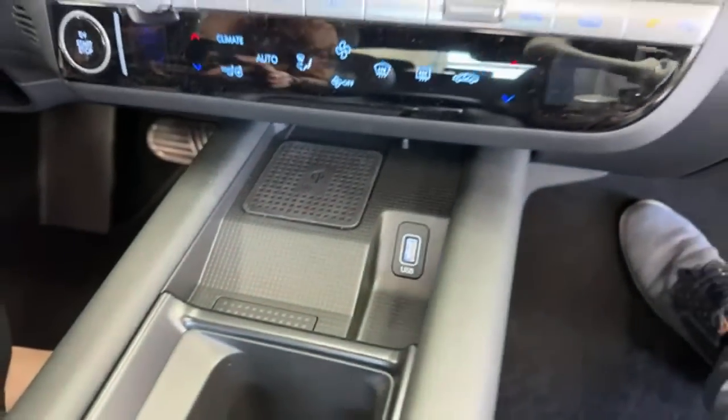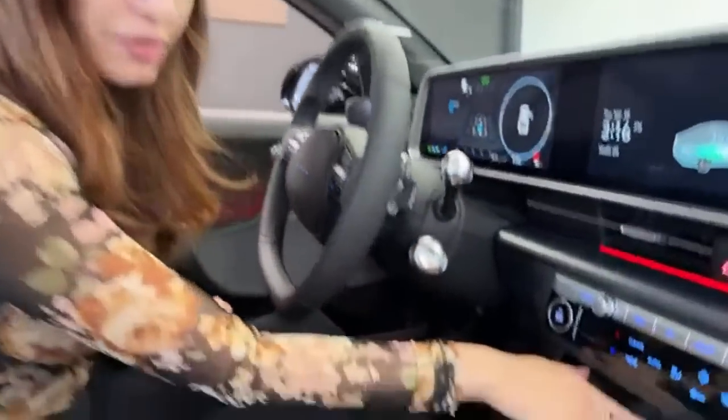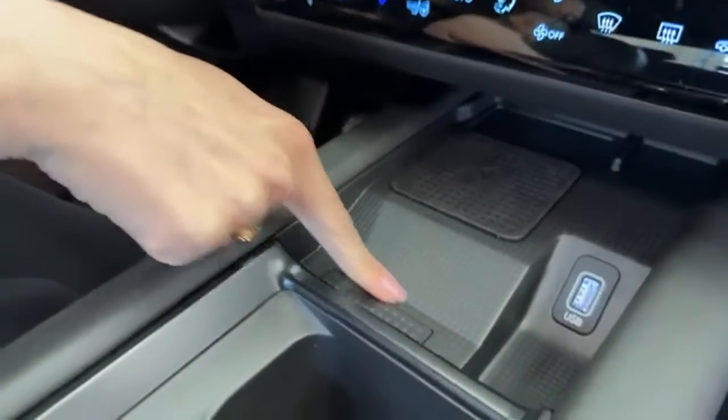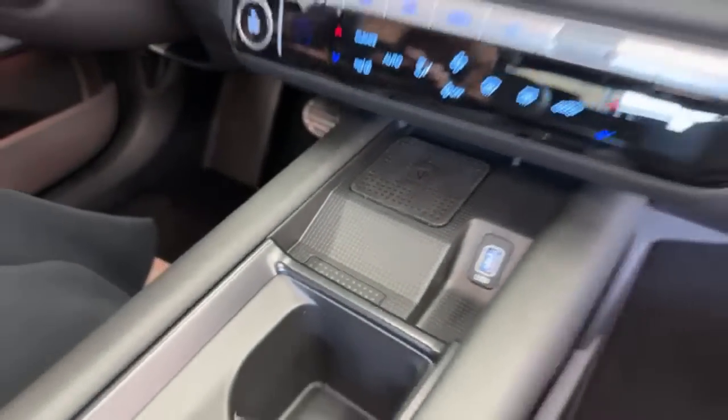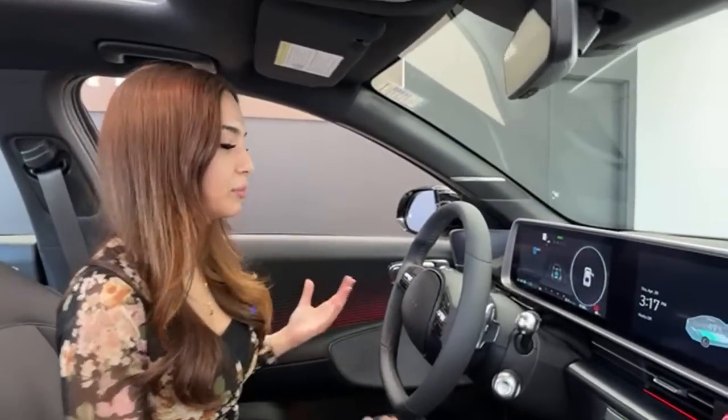So this is ventilated, which means it won't let your phone overheat. When you have a phone in there, this will light up, and it will tell you when your phone is finished charging. The amber lights mean it's charging, and they will turn green, saying completed.